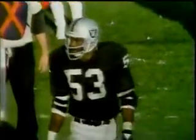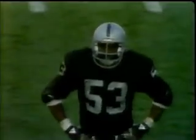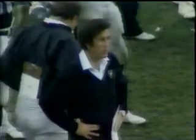Fouts throws. Pass is complete. First down. James Brooks pulled it in. Rod Martin dropped him. Martin had about as good a coverage on a back as you could have as a linebacker. There was just a fine throw by Dan Fouts and a good reception because he was right there. And this year, Martin has been playing very, very well in that linebacking position for the Oakland Raiders. And Fouts has looked as good today as we have seen him.